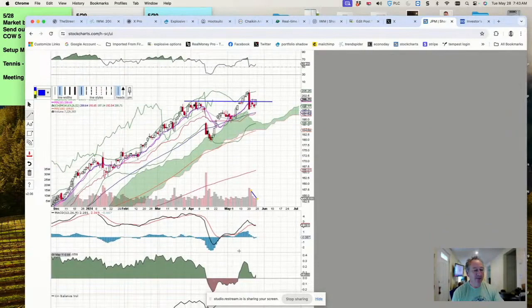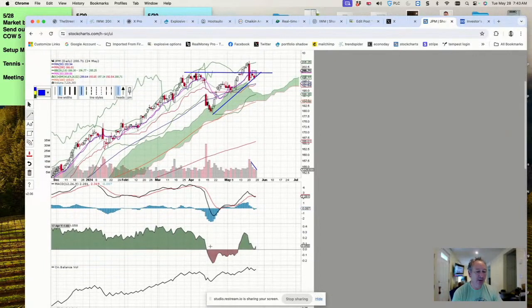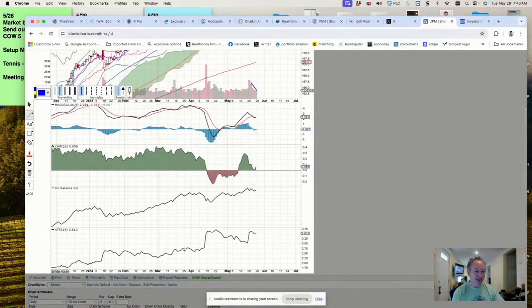Money flow, which had popped really high when the market was going up and right after earnings came out in April, because we still see a series of higher highs and higher lows in JPMorgan, has pulled back a little bit on the money flow, and it's trying to slow down over here.